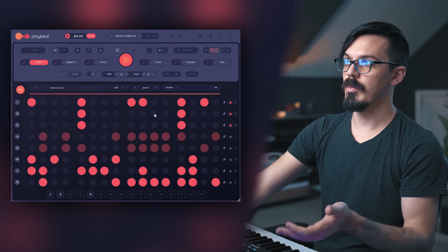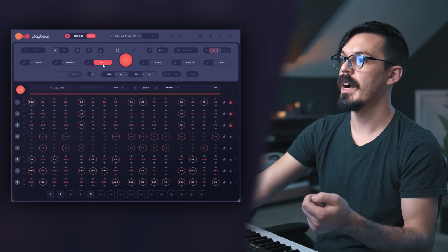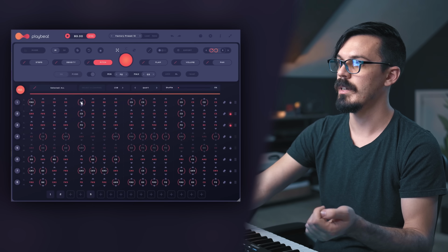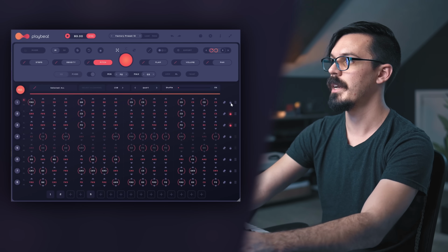Going through all the features would take quite a bit of time, but we can control things like the steps. We have density or ratcheting. We can change the pitch of each of these steps, so we could even turn maybe this kick drum on one of these hits, if we unlock it, to almost a snare type sound. If we solo that out and give it a play.